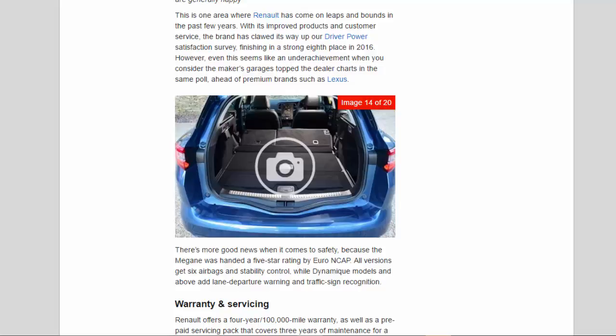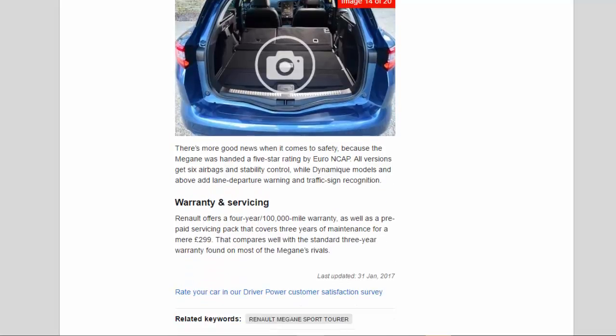All versions get 6 airbags and stability control, while Dynamic models and above add lane departure warning and traffic sign recognition. Warranty and servicing. Renault offers a 4-year/100,000-mile warranty, as well as a prepaid servicing pack that covers 3 years of maintenance for a mere £299. That compares well with the standard 3-year warranty found on most of the Megane's rivals.